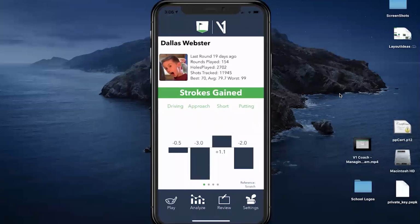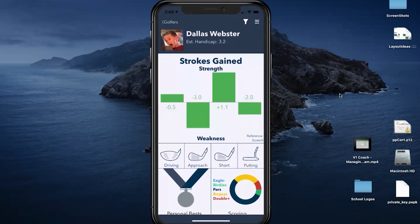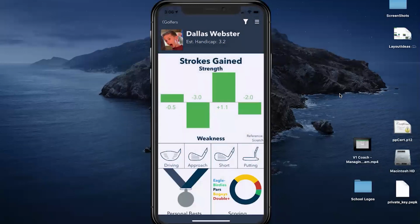Now, as you do more and more rounds and you come to the analysis section, again, I've got 154 rounds in here. I can go get a summary of all of those rounds. So now this isn't an individual round view. It's a look at all of my data or what I have it filtered to. In this case, I'm looking at my last 20 rounds for all types. I could change the filters, let's say to tournament or to any of these others if I wanted to look at less data. But it'll show me overall for me.